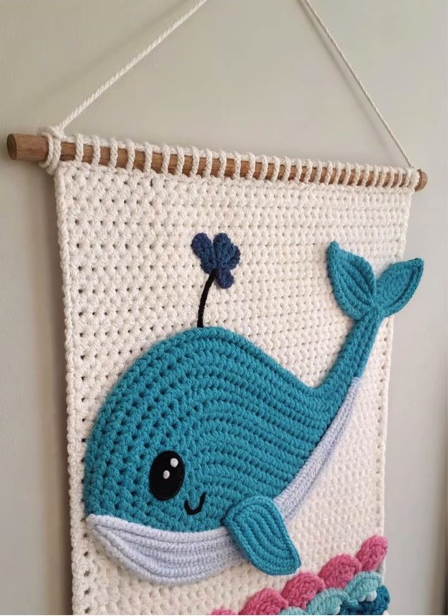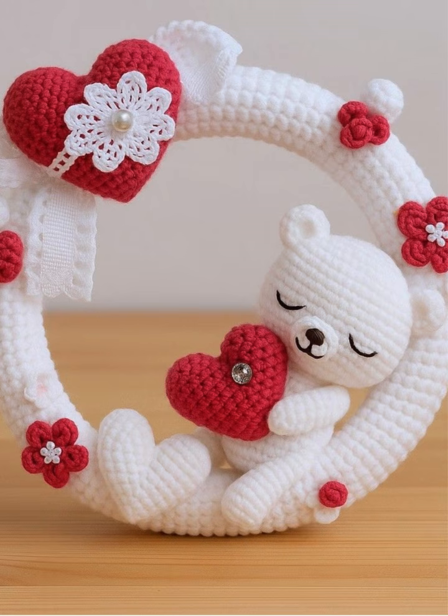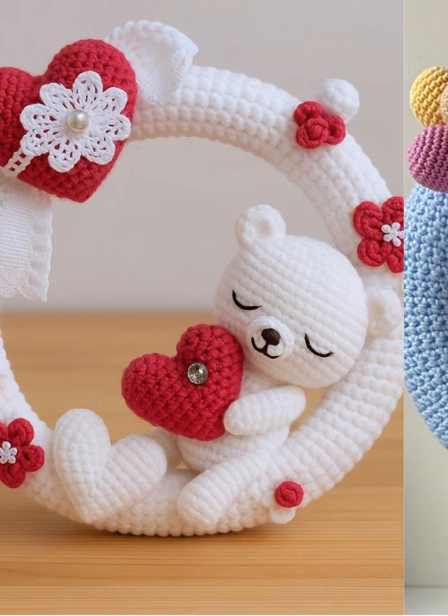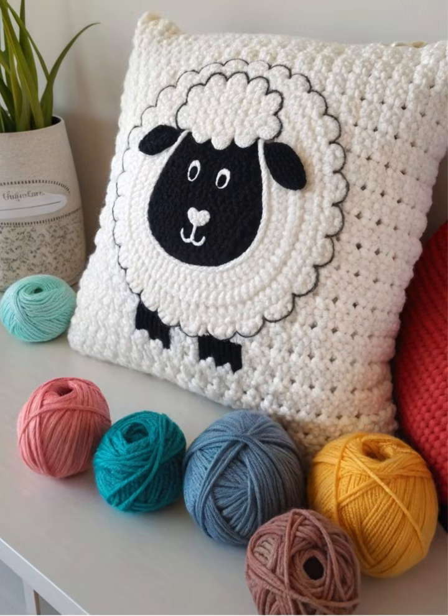Amara picked up a crochet hook she hadn't used in years. Her hands remembered the motion before her mind did. She began with a simple square, planning to make a baby blanket. As she crocheted, she imagined her baby wrapped inside it, warm and safe. Every stitch felt like a promise.